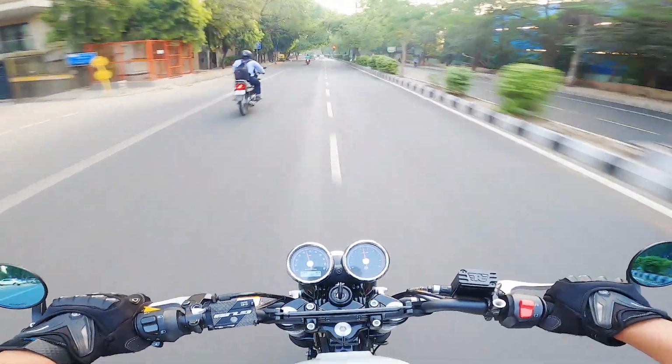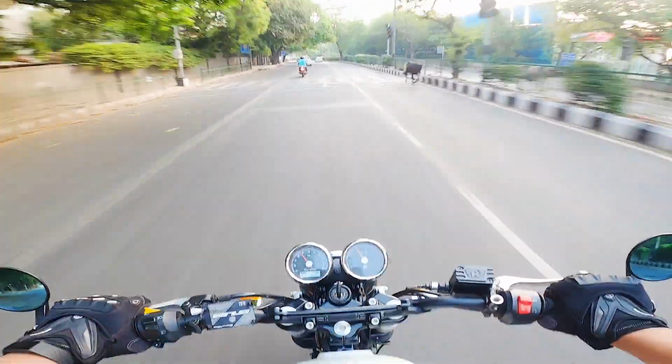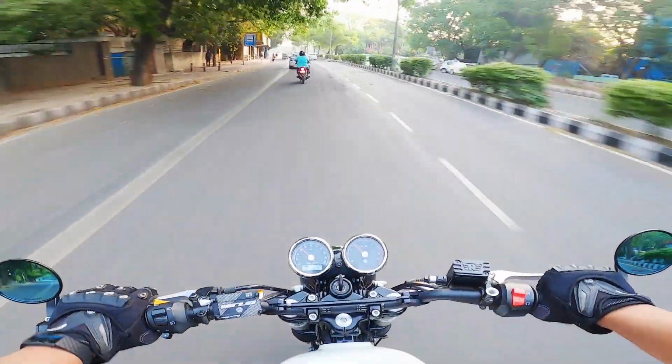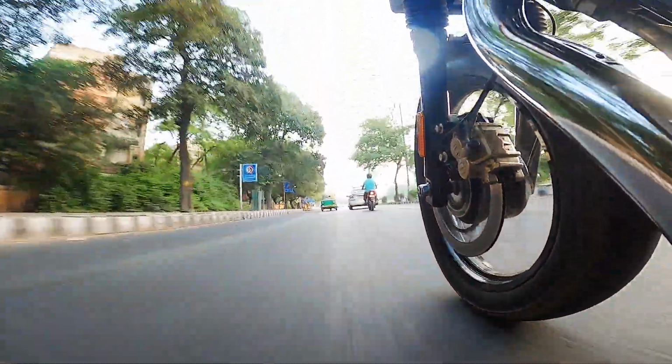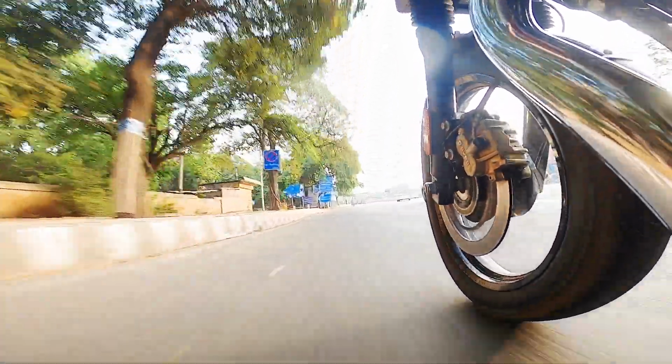Pretty nice. The throttle response has become very, very nice and very zippy. And there are no wobbling issues on my motorcycle, and no heating issues, none whatsoever. I guess that's specific to some specific models.